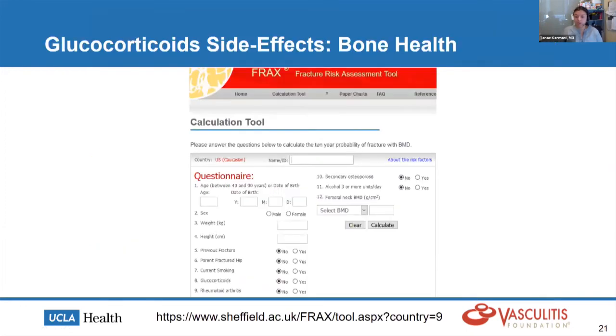So this is the website for the so-called FRAX tool, which was developed to identify patients who would be most likely to benefit from treatment. And there are certain variables that we enter, including age, sex. It looks at the weight, height, and then other risk factors, including smoking, whether you are on steroids, and then what your bone density is.